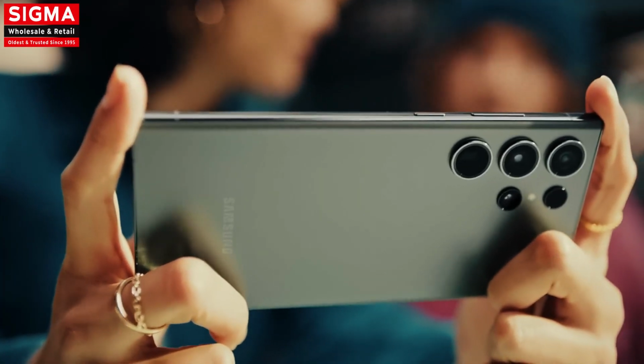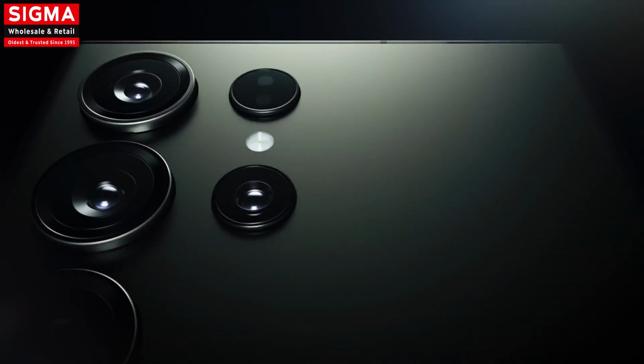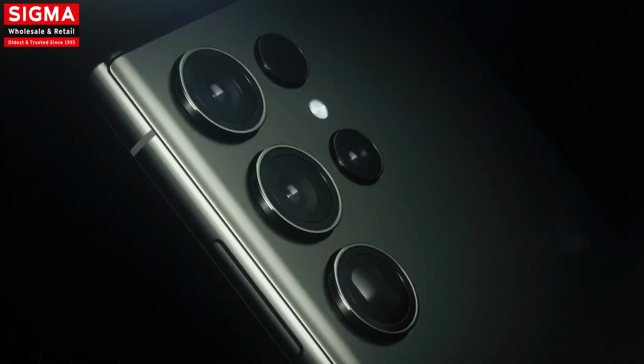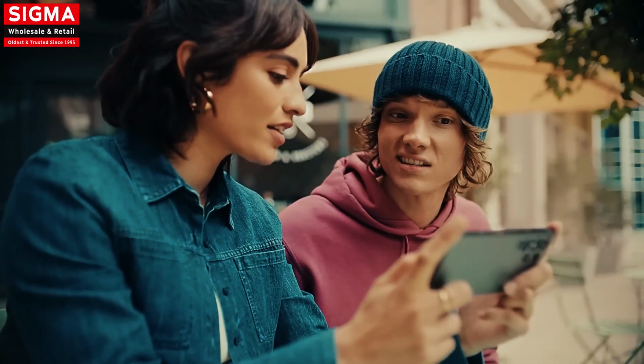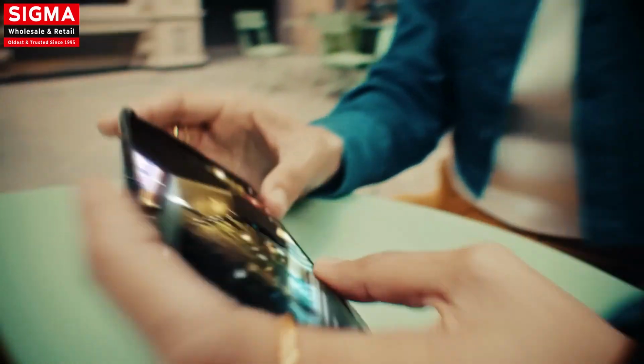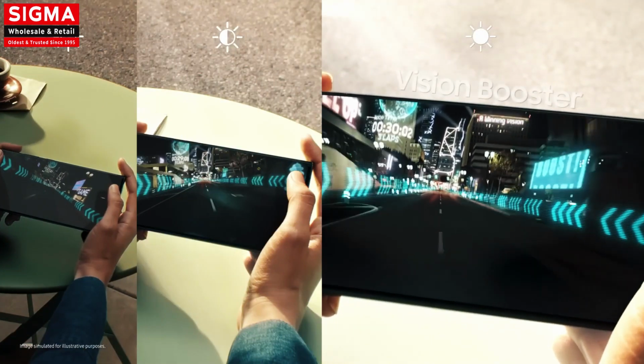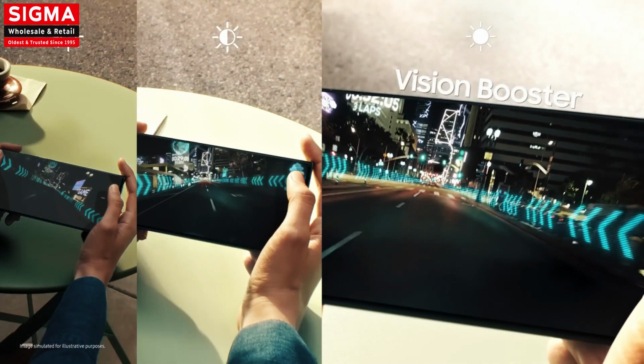What's new? What's new? Galaxy S23 Ultra. Nice. Not just nice, the display automatically adjusts color and contrast to the content and surroundings. It's called Vision Booster. Okay. Watch this.